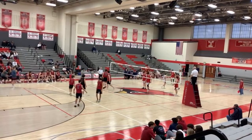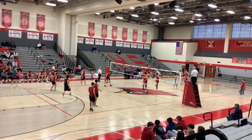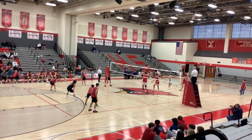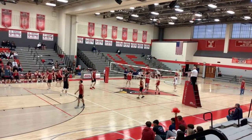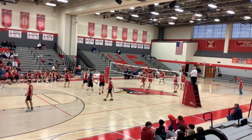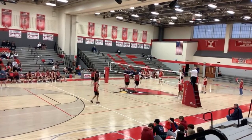Another nice pass. You can tell every time they have a good pass, they always try to run that middle. And UD was actually able to get a block up. Wow, UD was actually able to get a block up on the middle, but they just keep on getting kills. Really nice job from the middles at CB East.